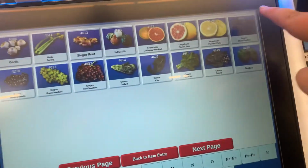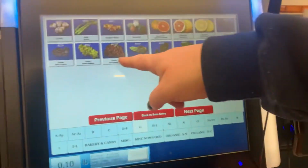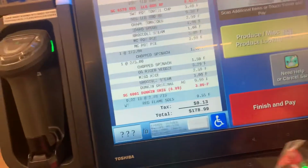Where is it? Is this it? I'm confused now. Wait, is that what the PLU number says? Yeah, okay. Move your red seedless grapes to the bag. 55 cents. Well, I did it again.